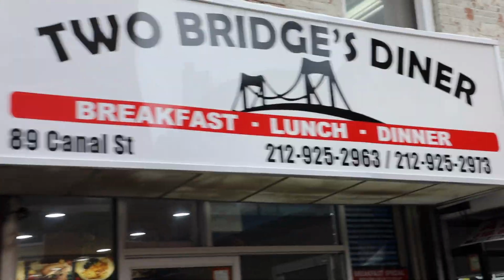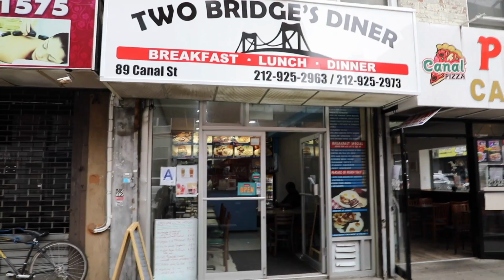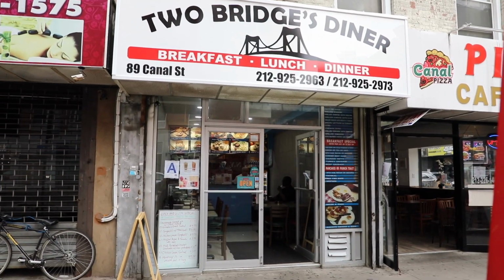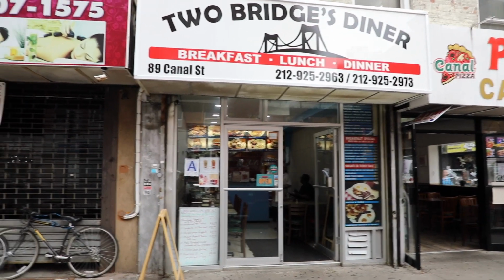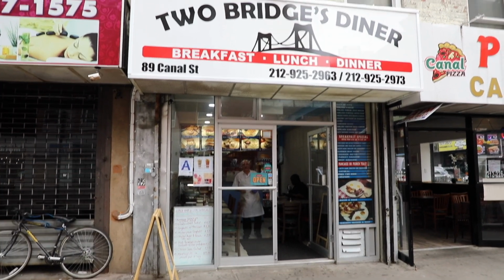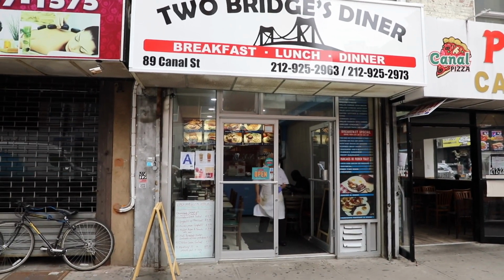We were so saddened by Cup and Saucer's closure that we included our photo of it in our installation inside Seward Park. Luckily, John and his brother Teddy were able to open earlier this year a new neighborhood spot called Two Bridges Diner, right next door to where Cup and Saucer used to be.